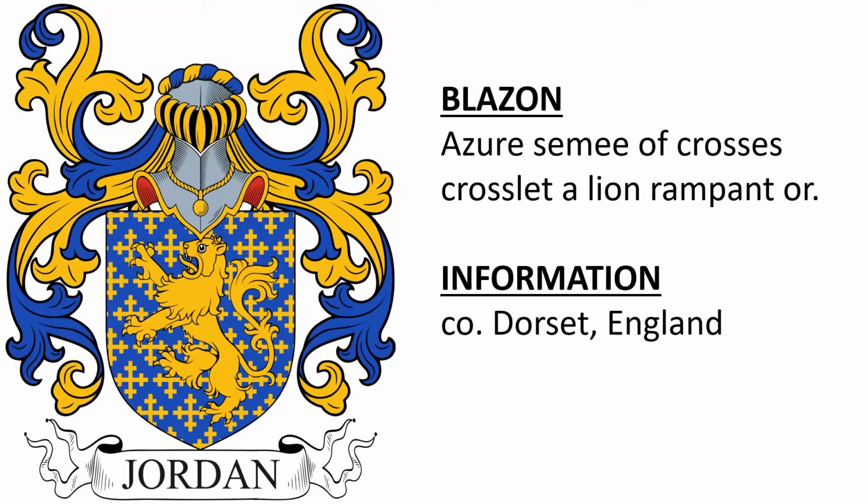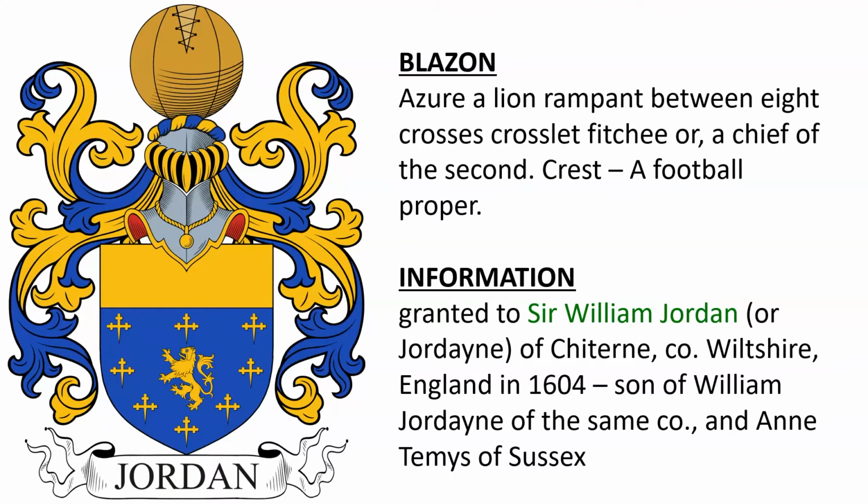Next is Azure, semé of crosses crosslet, a lion rampant or, associated with a Jordan living in County Dorset, England. Azure, a lion rampant between 8 crosses crosslet fitchy or, a chief of the 2nd. Crest, a football proper. This was granted to Sir William Jordan or Jordaine of Chevron, County Wiltshire, England in 1604, son of William Jordaine of the same county and Anne Kemmes of Sussex. And I think this coat of arms also had a different crest associated with it. The football is an alternative one, I assume from a later date.